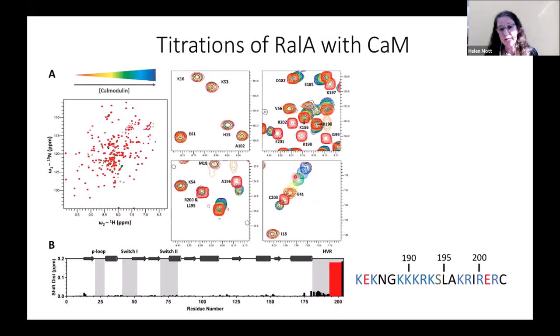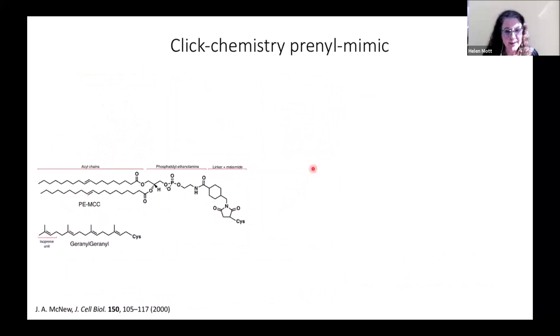Okay, so we have this idea then that the C-terminus of this protein is indeed binding to calmodulin, but we know that it's lipid modified. So what we've done so far was to always work with this PEMCC. So this is PEMCC here, which is a kind of double pronged lipid, which helps it to bind really well into the nanodiscs. But this is what the real thing looks like. This is geranyl-geranyl. And of course, it looks nothing like PEMCC. What we wanted to do was to be able to make RAL in a way that was more soluble, and we were able to work with the lipid modified material.